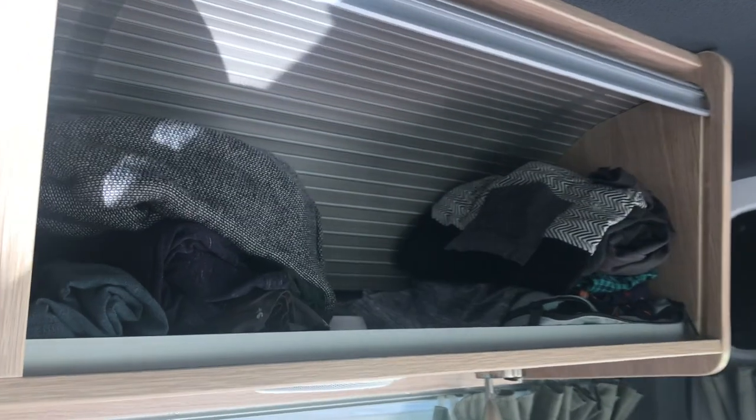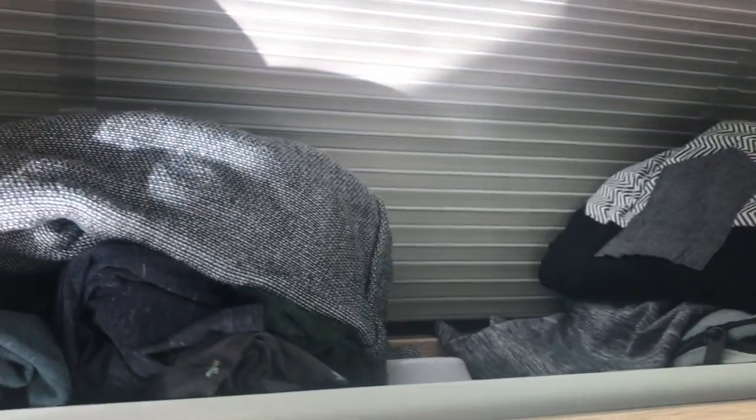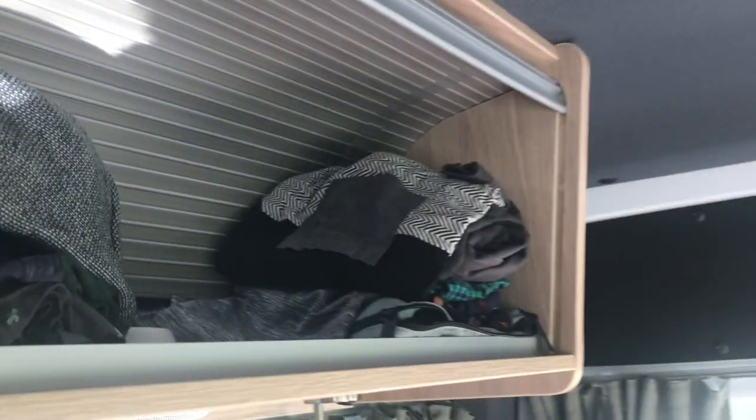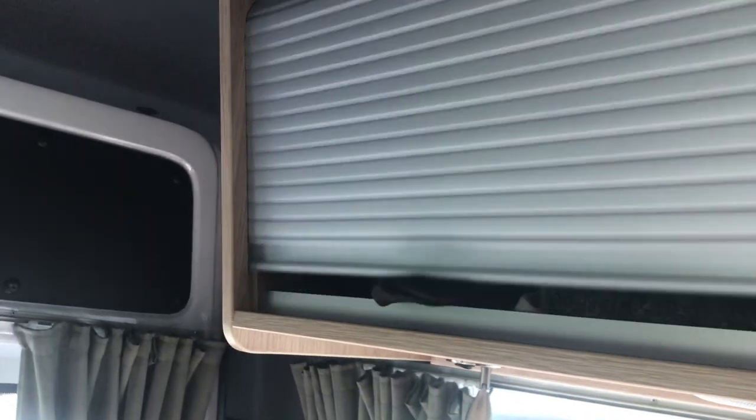These up here are above the seating area. There's 4 of them, and what we learned is that if we got our own, we would buy bins, because obviously, as you can see, you kind of just have to balance things in here, but they shut really nice, and there's plenty of room, so all of our clothes fit in these 4 containers without any problems at all, so tons of space.